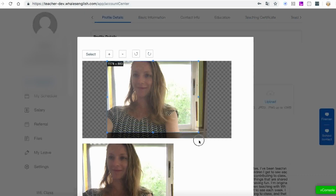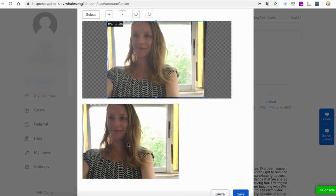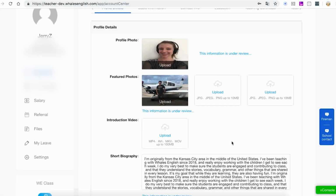Here's another example of a featured photo. Again, you can't really see anything in the background here. It doesn't show her hobbies, it doesn't show what she likes to do. It's a bit boring, so I would say this is also a bad example of a featured photo. Another thing is that it's a bit too dark and she's not directly facing the camera, and she's also not in the middle of the photo, so I would also cancel this.